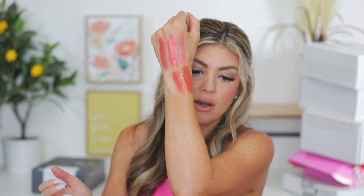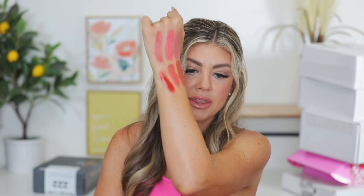Oh, this one's pretty. This is Future. This is a warm coral. I love a good coral shade, especially for the summertime. Look how pretty that is. All right, so the next one is Imagine. This is a rich terracotta. You wanna shake them up. And so we have rich terracotta right there.